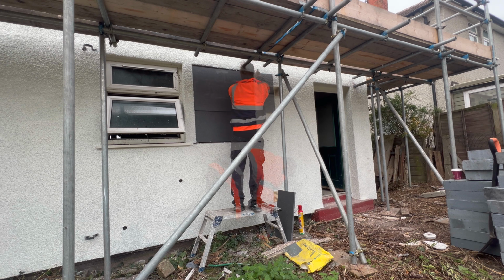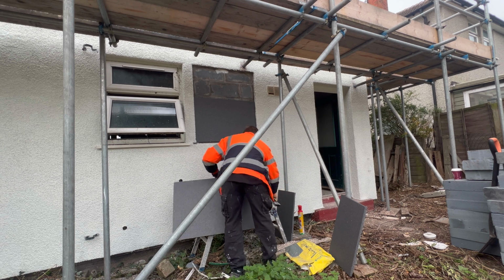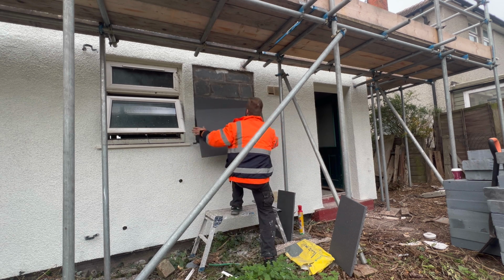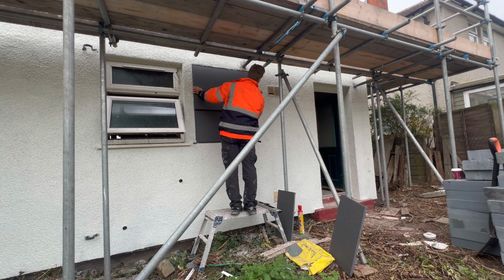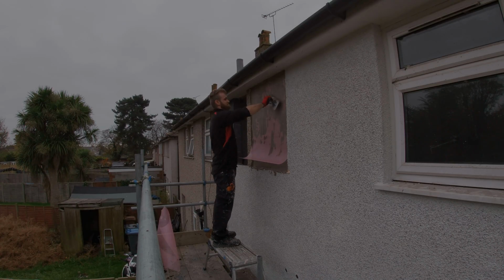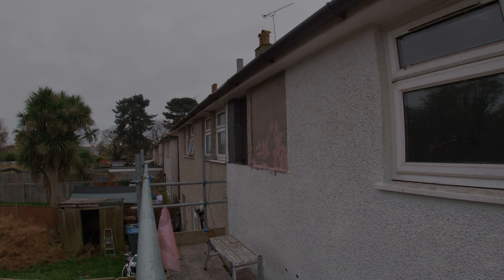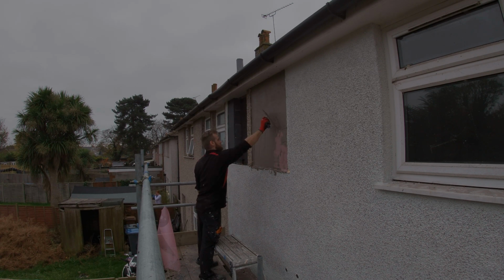That's why about 15 years ago they added external insulation to this property and they rendered over the top. Even though we added thick brick, we still need to add some external insulation because there's not 2 walls. And what we used was 20 mils of EPS Jablite. We attached it with some drywall foam and now started the first coat of rendering. Most importantly, we added the glass fiber mesh, which will really keep things together.